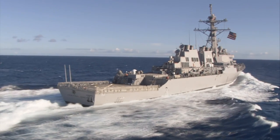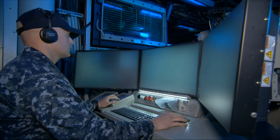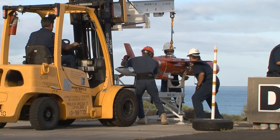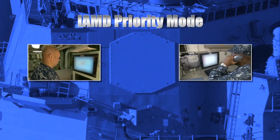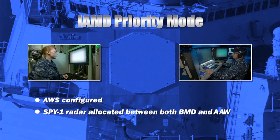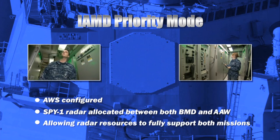Aegis crew members of John Paul Jones use the mission planner in the new IAMD priority mode to set up the ship's SPY-1 radar system and prepare for a simultaneous raid of both AAW cruise missiles and a ballistic missile target. In the IAMD priority mode, the Aegis weapon system is configured to allocate SPY-1 radar resources between both BMD and AAW missions, as defined by Aegis crew members, allowing radar resources to fully support both missions.